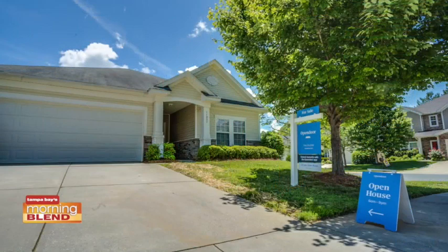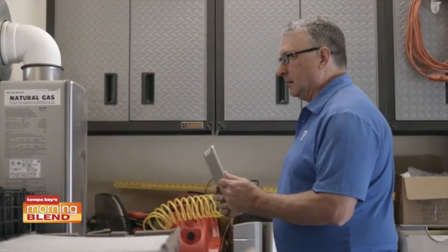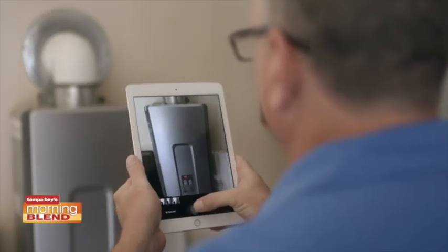So here's the good thing as we wrap up here about Opendoor, because when you go into an Opendoor home, a lot of this stuff is already taken care of. You know that it's been in good hands. Yes, absolutely. We have a team of professionals who are working to make sure that our homes are repaired and they're ready to move in.